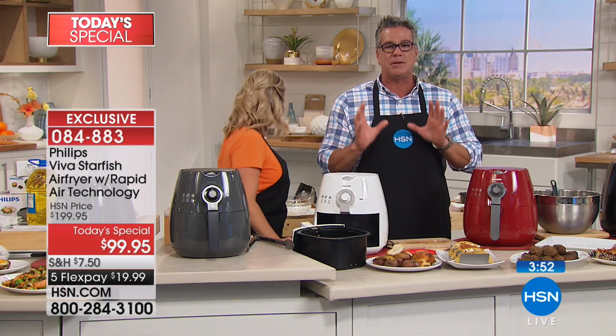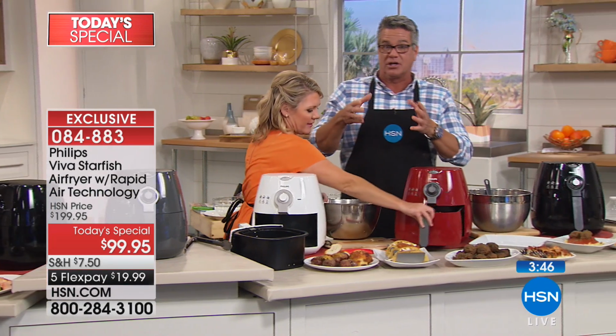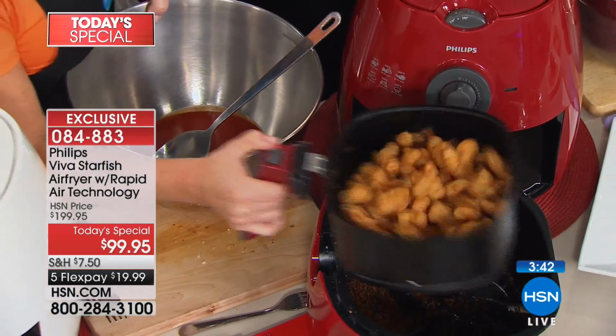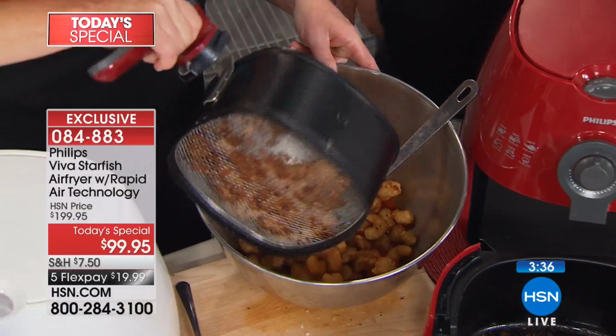Right. Anything you can put in a traditional oven, depending on size obviously, is the only thing you have to worry about, because you're not doing a 30-pound turkey in here, but anything you can pretty much do in an oven, you can do in this little mini compact oven. And I'm talking about lots of food. So if you want to do popcorn, buffalo, whatever the heck, shrimp, you've got shrimp.